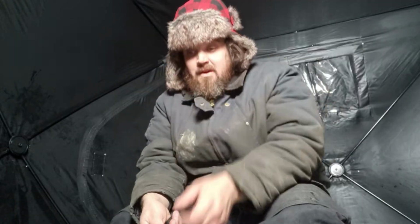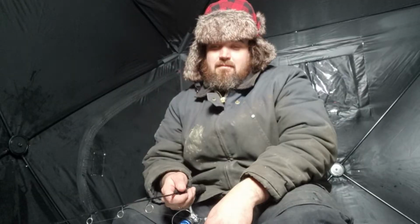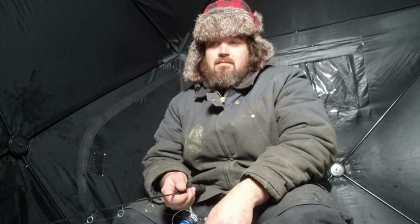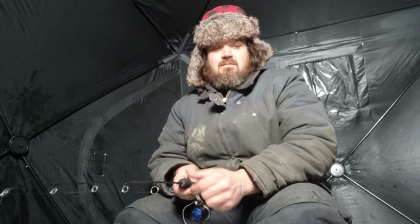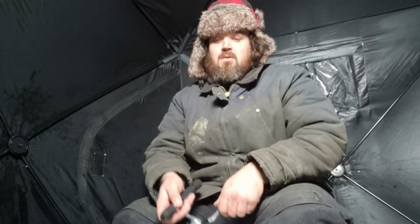It's a bit of a bigger minnow this time around, but let's see what happens. Bigger minnow maybe means bigger fish. It's fishing right up off bottom. It's highly known for perch, but you can get the odd whitefish here. It's also known for pike lurking around picking up the perch too, so you very well wind up with one of those too, if you're not careful.